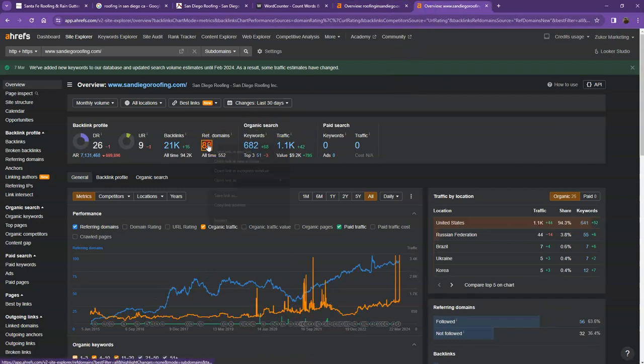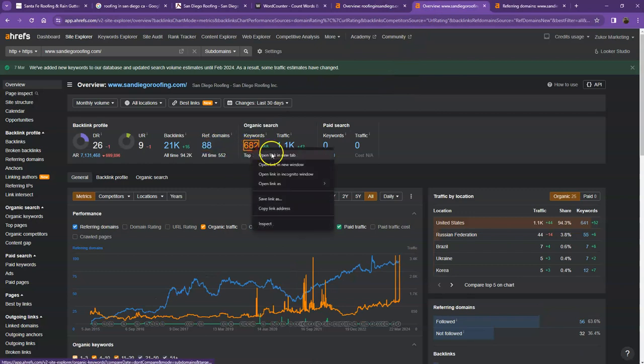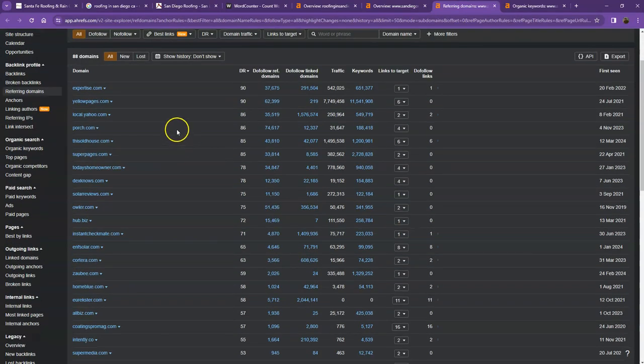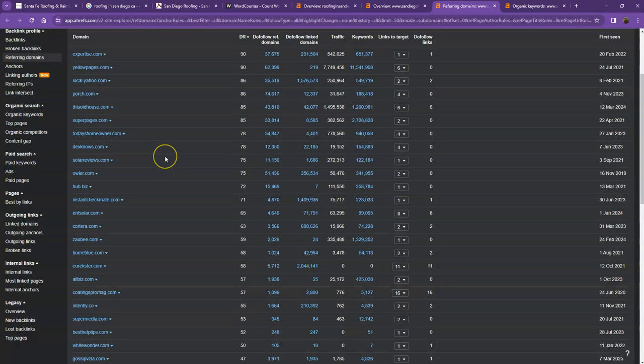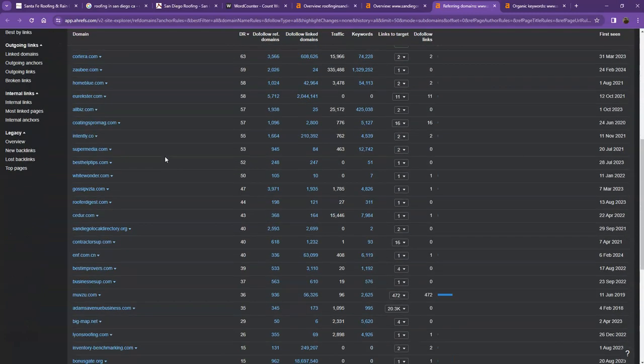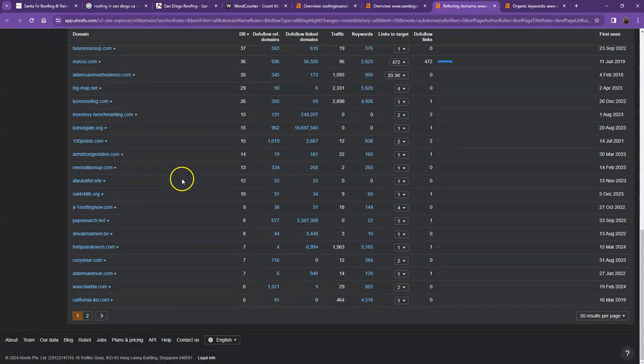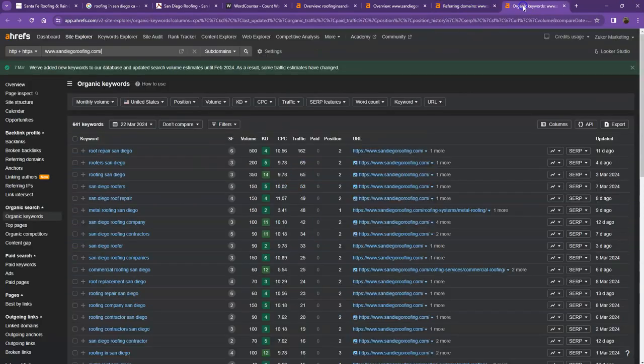Let's go ahead and take a look at the referring domains and keywords that they're currently using. And let's also discuss the importance of this, especially in making your website stronger and better. Starting off with the good or strong backlinks, these are all the directories they're currently listed on that bring them a lot of attention and a lot of traffic. That's why they're currently ranking higher in the searches.